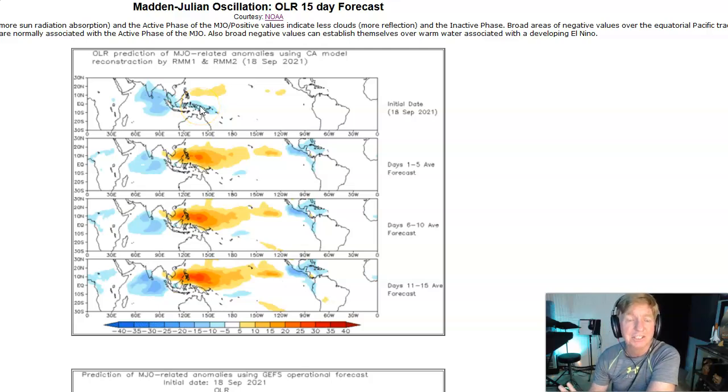It imparts energy to the jet stream. It can create Kelvin waves. It does all sorts of magic stuff. All right, so today's image says, well, kind of a mixed bag going on, neither active nor inactive. But according to the statistic model, the inactive phase is supposed to be setting up 5 days from now, building stronger 10 days from now, and holding still, if not building a little, 15 days from now.